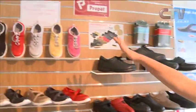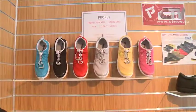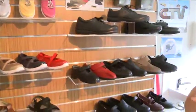So yeah, really good. And then over here, we've got our Propay range of shoes, which covers the whole thing. We've got the really heavy duty shoes with stretchy tops if you've got feet that need accommodating in that way.